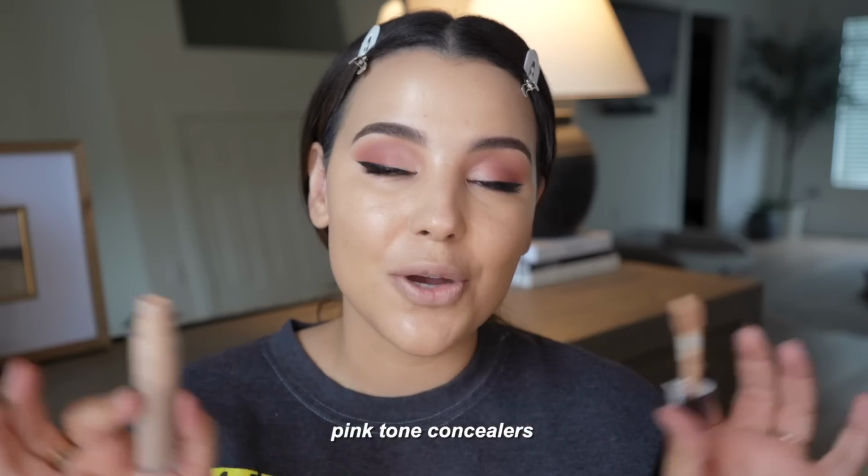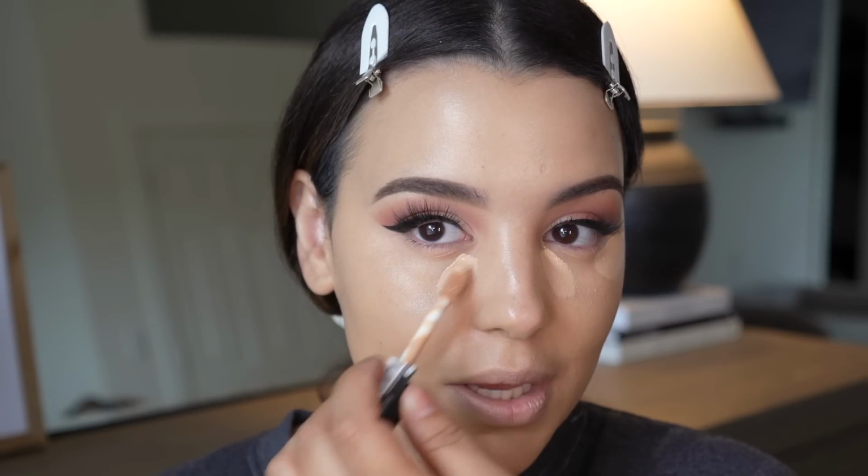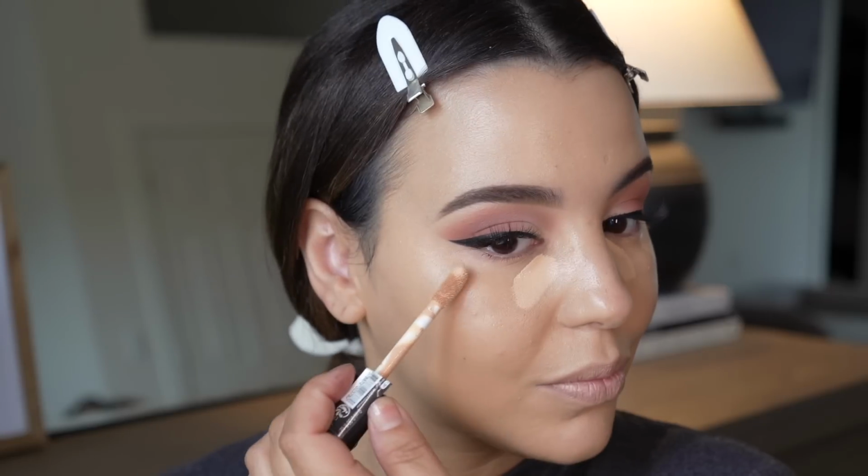The shade I picked up is shade 13P, which does have more of a pink undertone. I typically do use a concealer with more of a pink undertone because it really helps cancel out the blues underneath my eyes. Pink tone concealers are really where it's at for me. So I'm gonna take a little bit right here. You can see it does have a pretty thick applicator, which is something I really like in a concealer. And so far it's going on really creamy and really smooth.